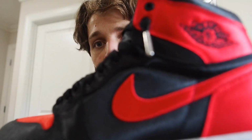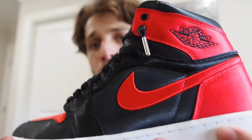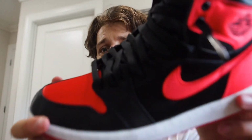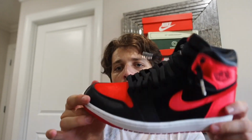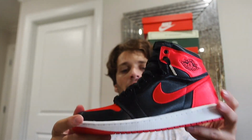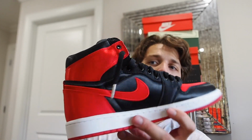And to make it even better, the end of the lace has a silver little emblem on it, which is super duper cool as well. I really like that detail. If you walk with the laces unlaced, you will hear a little clicking sound, which is kind of a bougie detail. On the medial side, pretty much the same deal.